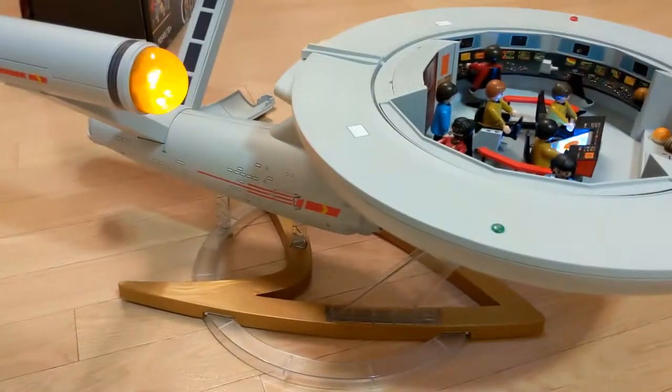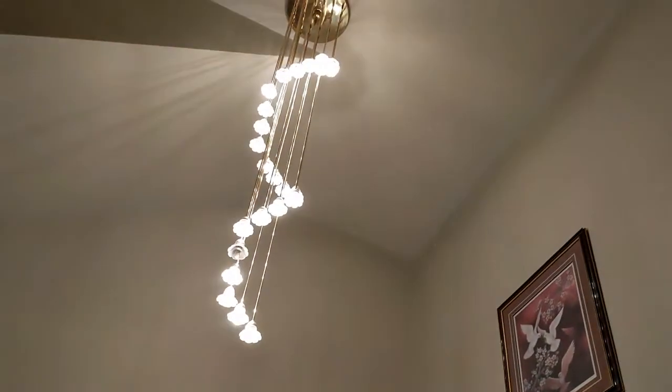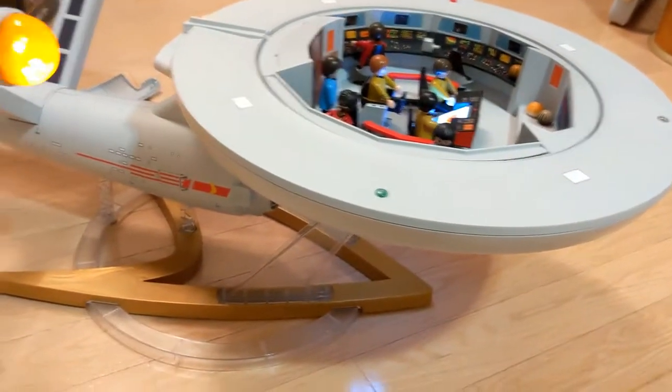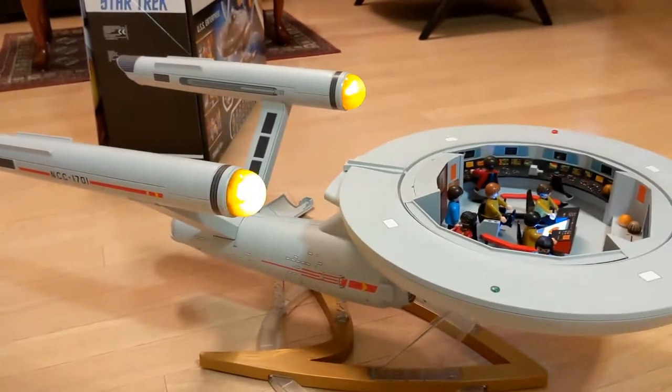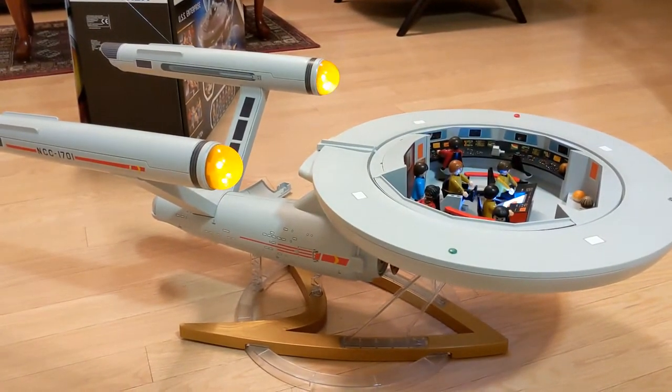It also comes with some string that you can put on and hang it up on the ceiling. Can you imagine if I hung it up there? That would be cool. That would be wild. Probably they would never be able to play with it though. But yeah, can you imagine if I hung it up there? That would be cool. Definitely. So if you can afford it and get it on sale, you won't regret it.